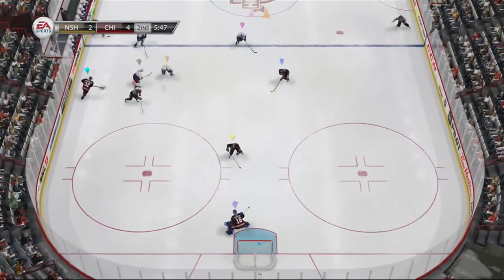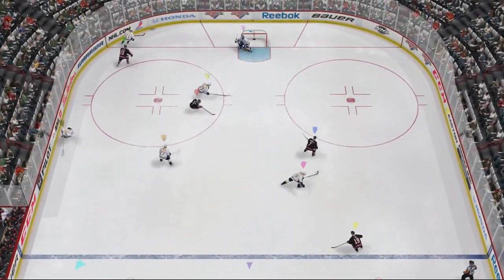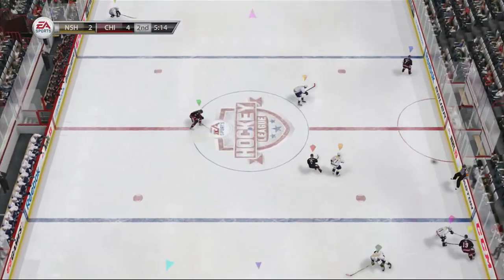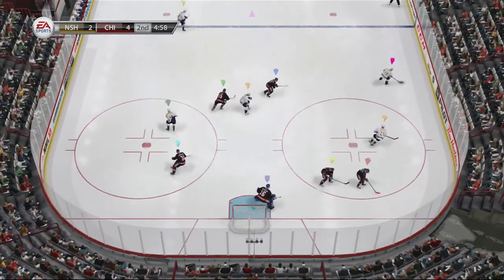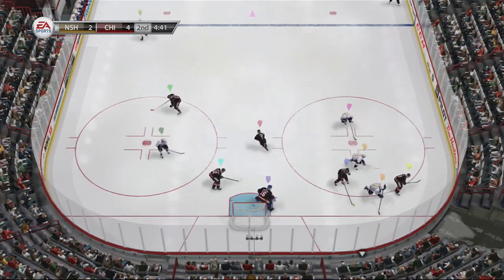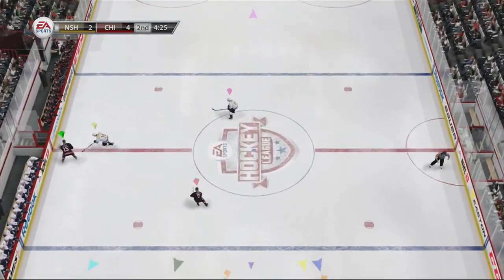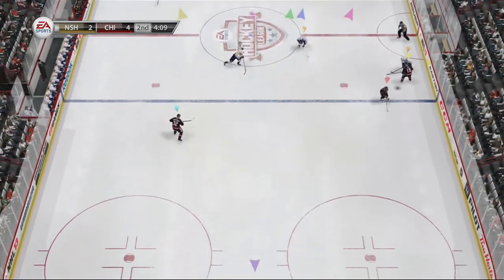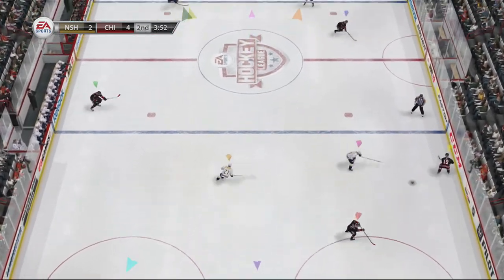Picks that one up at the point. Needs to get rid of this puck. Thornton. Pokes that one away at center ice. Loose puck and he's got it to Brandon. Thornton. Good pass into the center ice area. To Thornton.